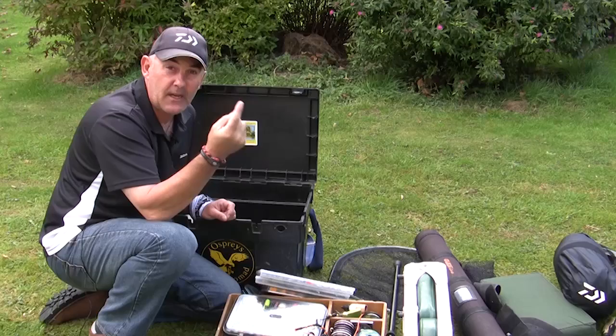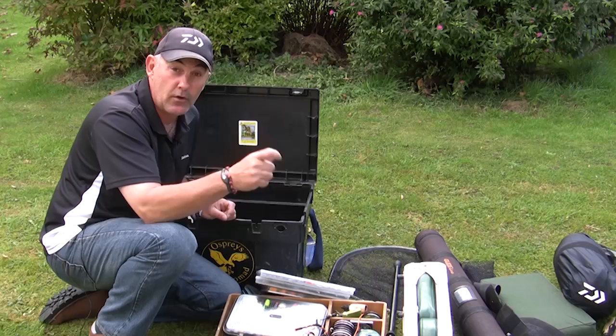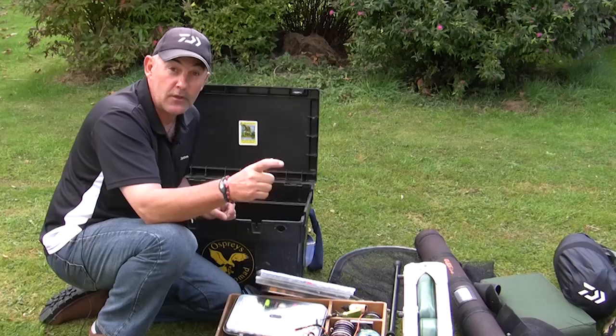Then midge tips. We've got so many different midge tips on the market now, it's unbelievable. The standard Rio midge tip, which was the original one, fantastic. Then we've got non-stretch midge tips. We've got a 3 foot fast sinking tip. We've got a 6 foot slow. We've got a 6 foot fast. We've got an 8 foot, a 10 foot, a 15 foot, which is the Cortland Ghost tip.